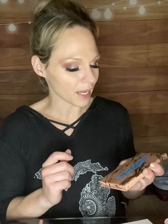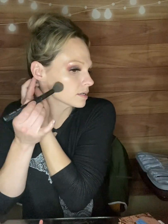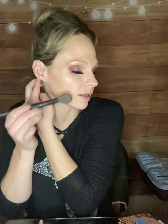So for bronzing and bringing some warmth back into my face, I'm going to go in with the Hydrating Complexion Trio from Alamar Cosmetics. I have been loving this. This is something I was able to pick up at a BoxyCharm pop-up and literally fell in love. I've been using it the last, I don't know, maybe week or so for contouring and bronzing, and I am obsessed, literally.